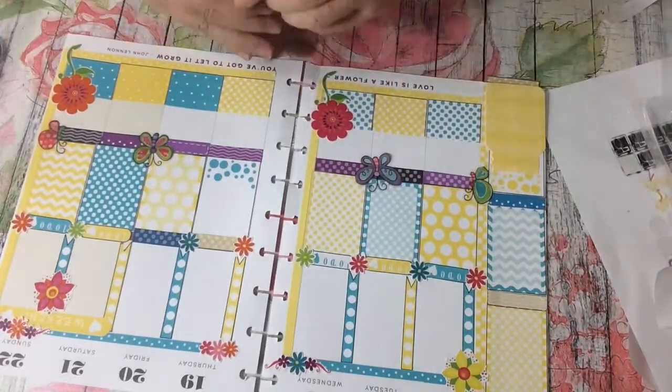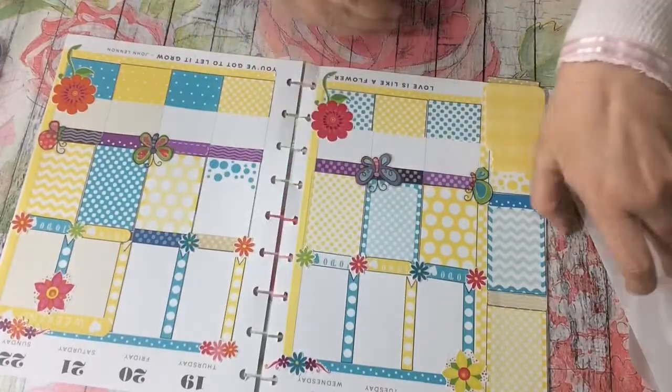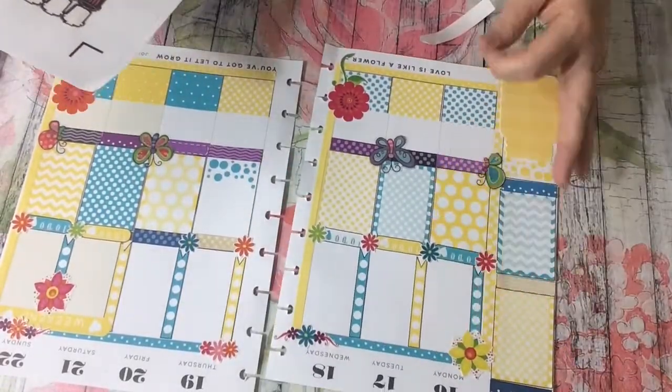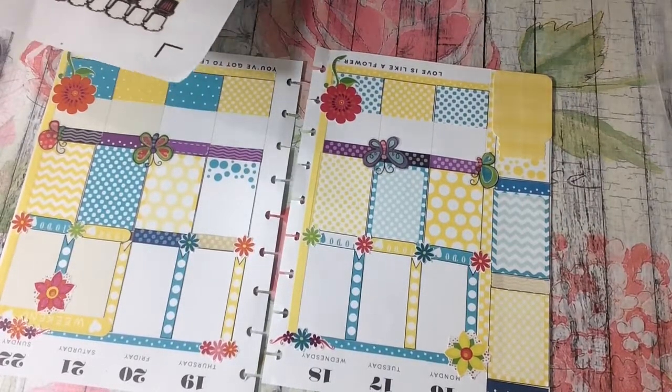Okay, y'all. Now all we have left is the friction stamps and the function stickers. I thought I would let y'all come along with me and we can chat a little bit.